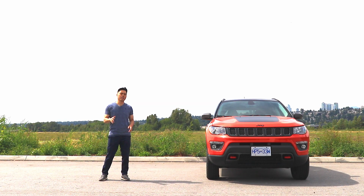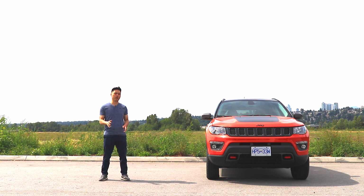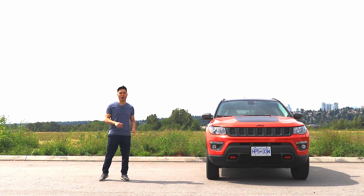That means you get some of that sweet Jeep 4x4 bread and butter baked into the Compass as well. So stick around and I'll tell you exactly why the Jeep Compass is such an awesome off-road vehicle.